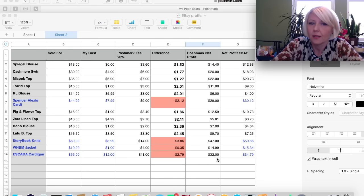So that's interesting to me. Look at this. The Zara linen blouse. I made a mistake of posting it on eBay. I would have not only made more money using this calculation, more money on Poshmark, I wouldn't have to pay for shipping, and it just kills me. I just made a mistake. So I'm learning not to post anything that actually sells well on Poshmark on eBay. If I do, it's going to be a last resort, but there's no way I'm posting that stuff. I'm losing money if I do.